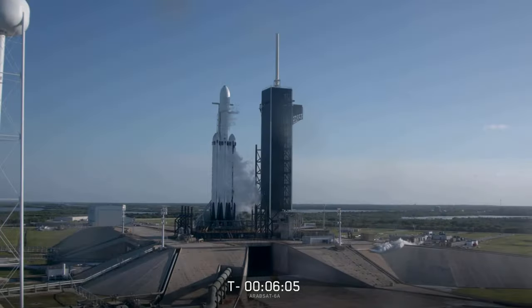Now, currently the camera view has switched forward looking at the Arabsat-6A spacecraft. And if you've just joined us now, you've missed a great day. Both side boosters landed at the Cape. Center core landed, second stage right in the desired orbit. And now we're waiting for separation. Spacecraft separation confirmed.